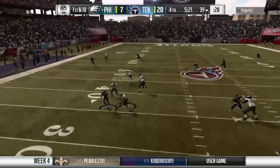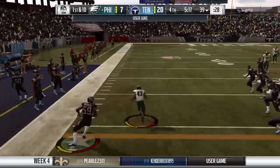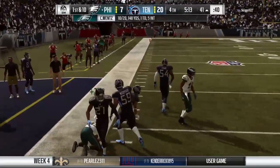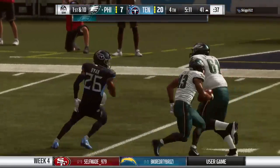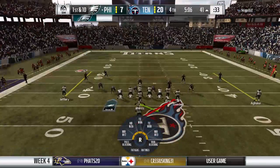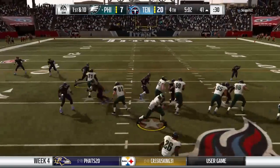Now Wentz. Screen pass to Sproles. And he's taken down, but not before getting this across midfield and just shy of the 40. Chewing up big yardage. Another nice gain there. This one goes for 20. Wentz now perfect since the second half started. 7 of 7. It's 1st and 10.